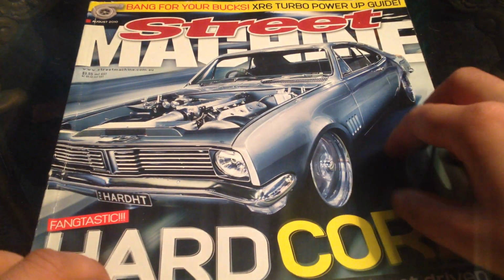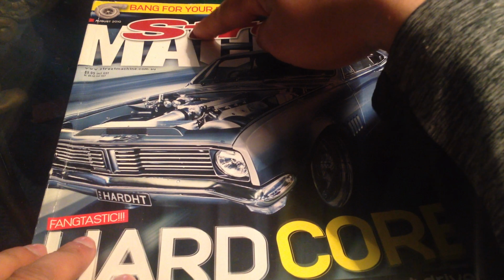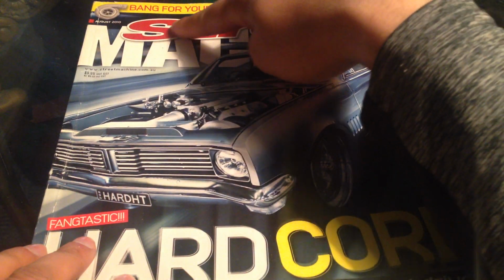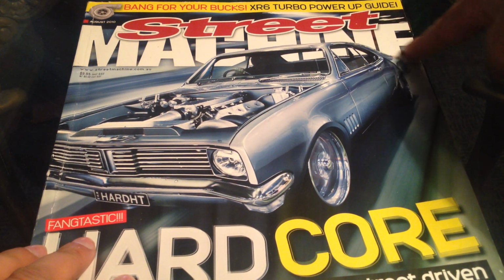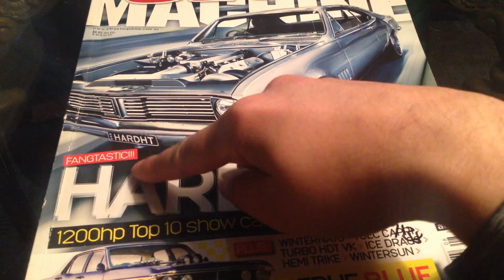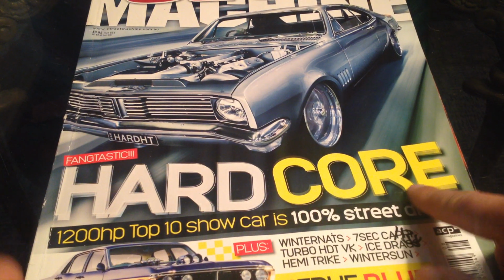Street Machine. Hardcore. Street Machine. Street Machine. Hardcore.